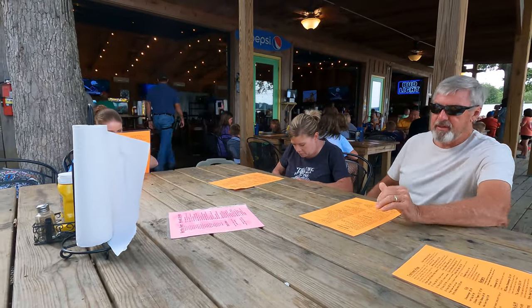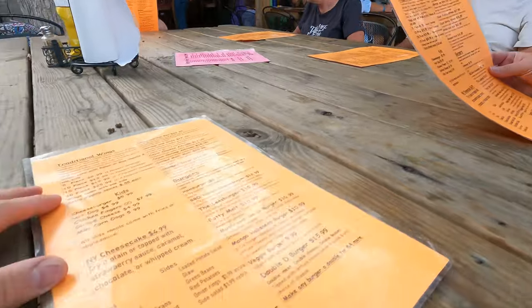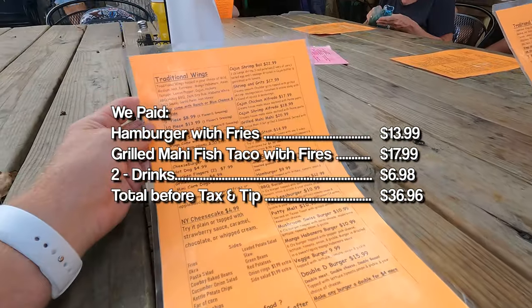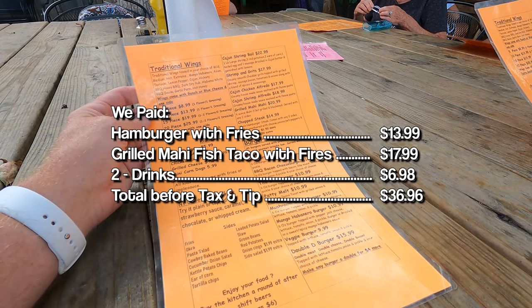This is the typical bar food menu with burgers, wings, and seafood. A couple can eat here under $50, and it all depends on what you get, but this gives you a good baseline.